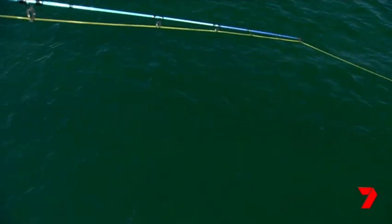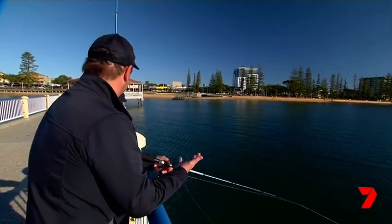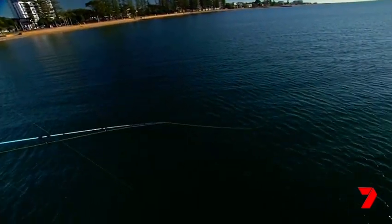Hey, boys, can you see all the bait fish there? So that's not a bad little sign as well. So where the bait fish are, you generally hope that there might be a nice flathead sitting under the bait. Your plastics you're fishing with imitate those little bait fish. See how they're similar size?